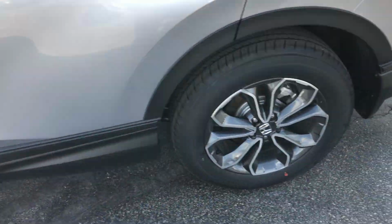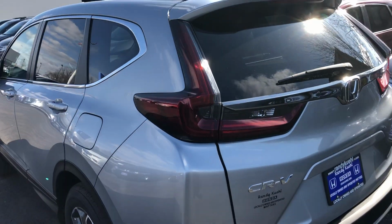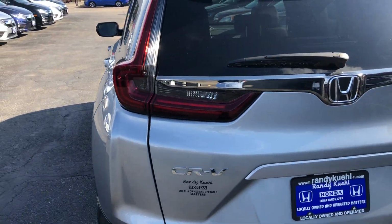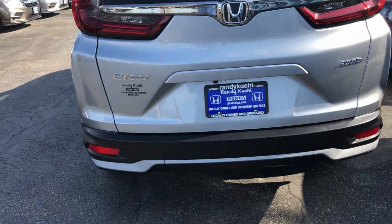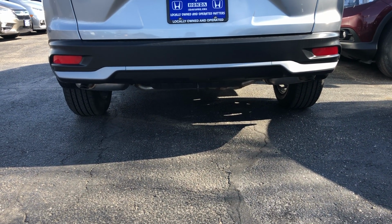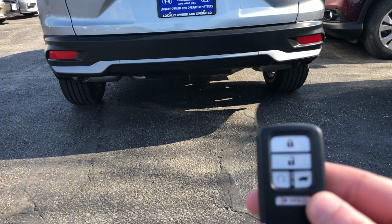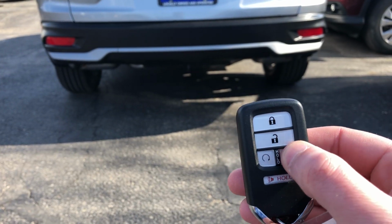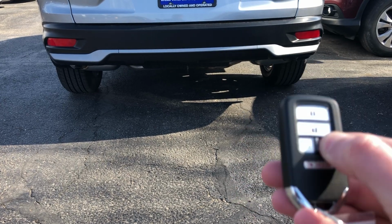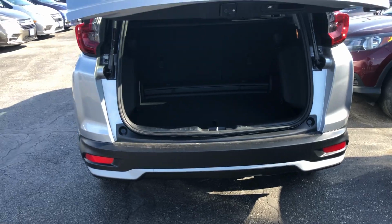All right, swinging around this way towards the back, you have smoked LED tail lights and a nice little chrome accent up on the top. You're going to have your dual exhaust right down below. You're going to have a 3-mode backup camera. You're also going to have a power tailgate. You can choose to hit this button right here, or you can use a button right up there. It simply opens and closes that tailgate for you.